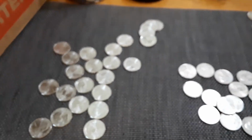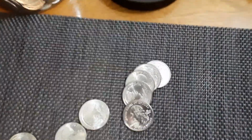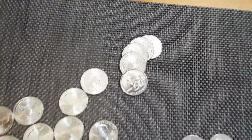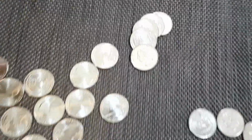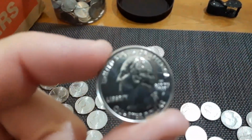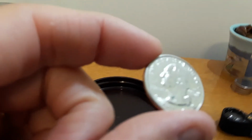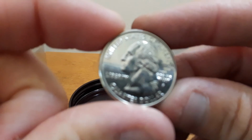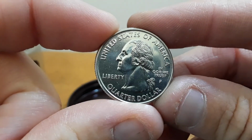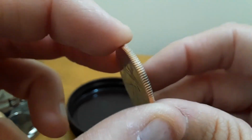So I just came upon something interesting, and you'll see why. You see that coin right there? How it's kind of proof-like? It's not a proof. It's a Philadelphia minted proof-like quarter. It's in really good shape. It's almost mint.